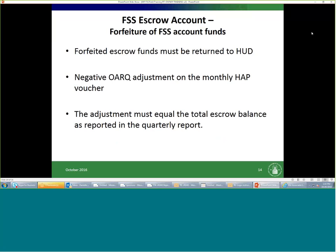Attachment B is the individual training and services plan. Attachment C to the notice is an escrow calculation credit worksheet. It's a manual process, though I've heard some software vendors can do it. And Attachment D is that quarterly report.